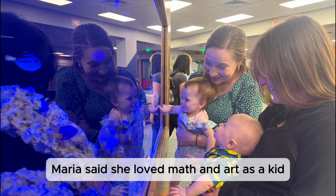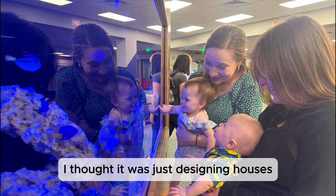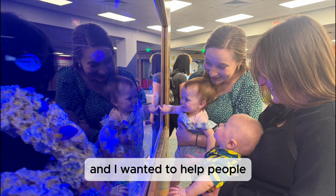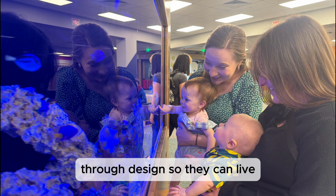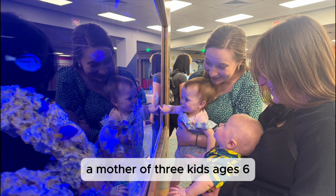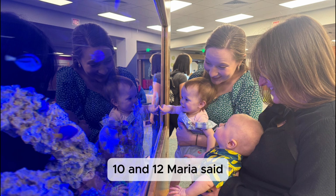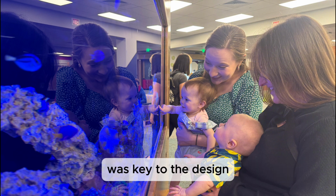Maria said she loved math and art as a kid, but initially dismissed architecture as a career path. "I thought it was just designing houses, and I wanted to help people," she said. "Now I get to work on projects that impact people through design so they can live, learn, and work in spaces that are meaningful." A mother of 3 kids, ages 6, 10, and 12, Maria said ensuring all areas were accessible at any time was key to the design.